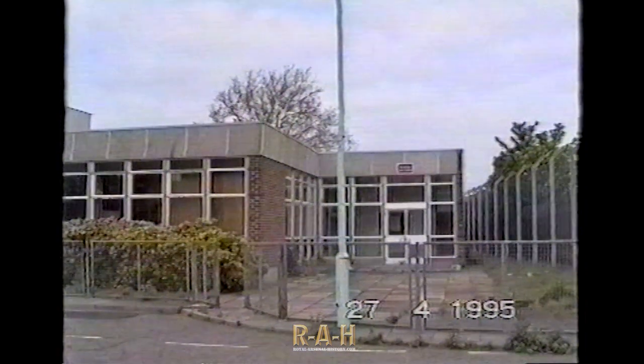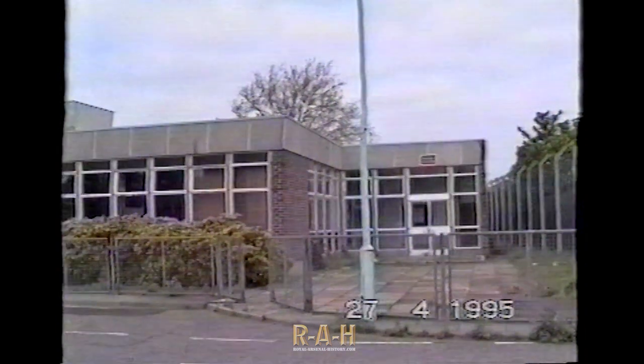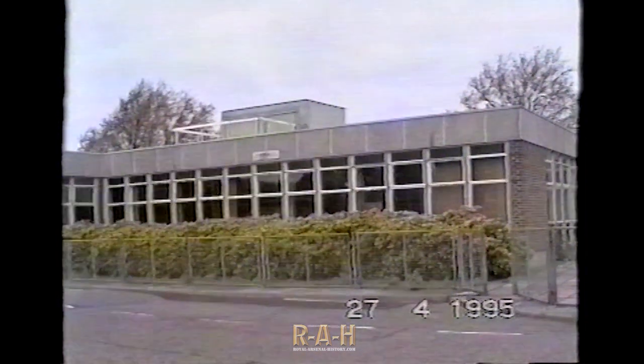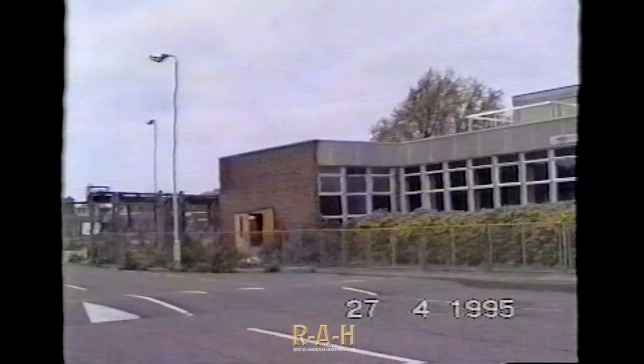We're now looking at the RAH Club. This was the club for all employees of the Royal Arsenal, which had snooker and billiard tables and a bar and a very nice hall, also sports facilities.